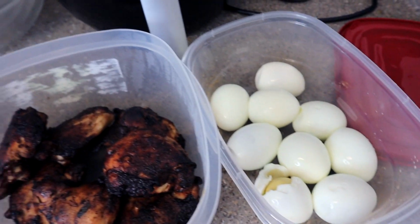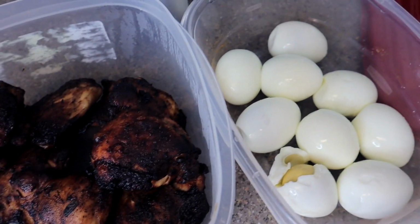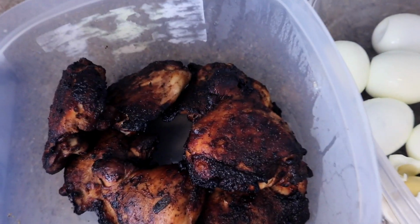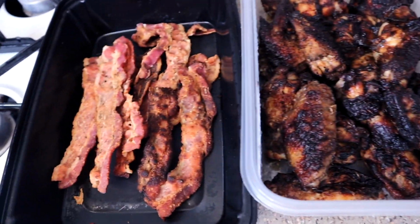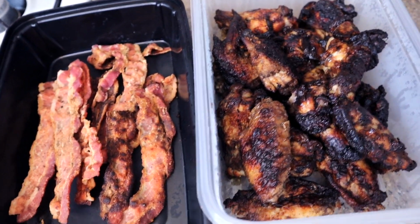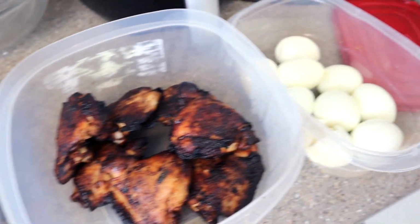So this is what I have so far. I have some hard-boiled eggs. Yeah, one egg didn't come out too good. I have my chicken thighs here. I have my chicken wings, and this is some bacon. I actually cooked this bacon a couple days ago, and I'm going to use it for salads.